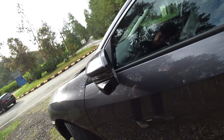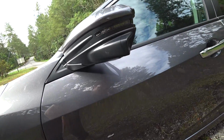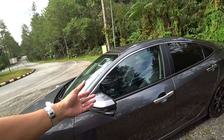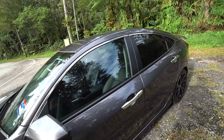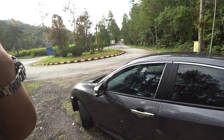Alright, this one is the camera. And Honda makes very practical solutions, and this, the lane watch thingy, when you flick your indicators to the left, this will show your blind spot, everything. And it is such a wonderful thing.